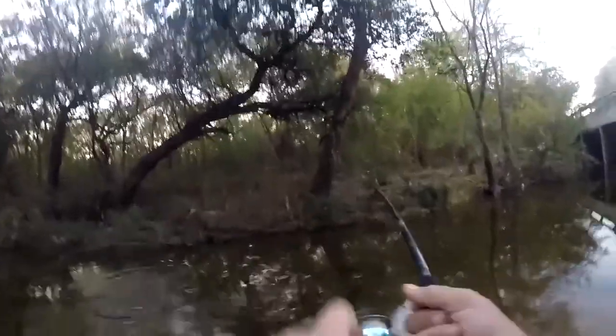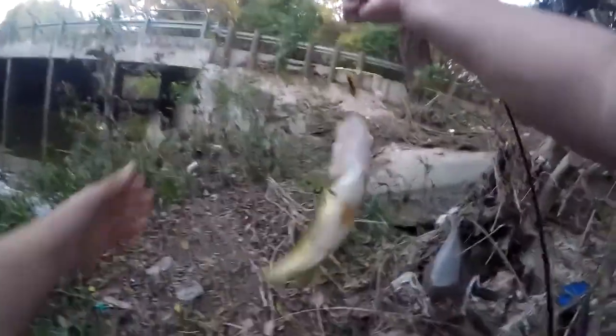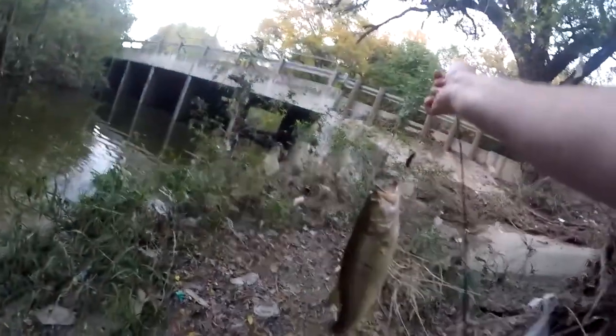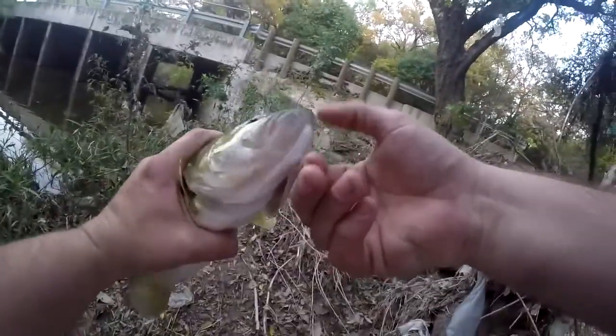There's one. I got him. Wow, this is putting up a good fight. This is the biggest one I've seen out here. Man, wow. Can't believe I actually got this one. This is a good, decent fish. Wow. Got some battle scars on him too. This is one worth getting a weight on. This is a keeper size right here.